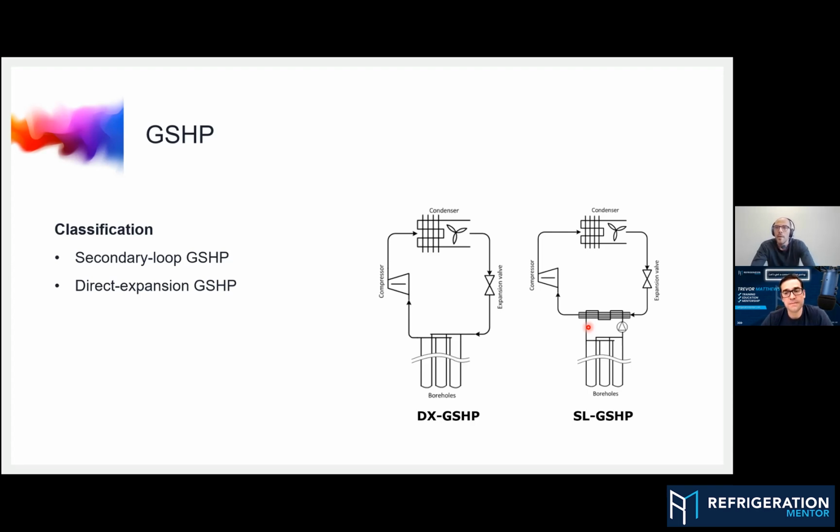But the other system that today we are going to focus more on is the direct expansion ground source heat pump, this schematic over here. As you can see, there is no extra pump, and there is no heat exchanger. Basically, the ground heat exchanger is an integral part of the system. In heating, for example, this is going to be the evaporator of our heat pump system. When the liquid refrigerant comes in, we evaporate it and then send it to the compressor. But in the cooling cycle, it's going to be the condenser, and we condense inside the ground heat exchanger.